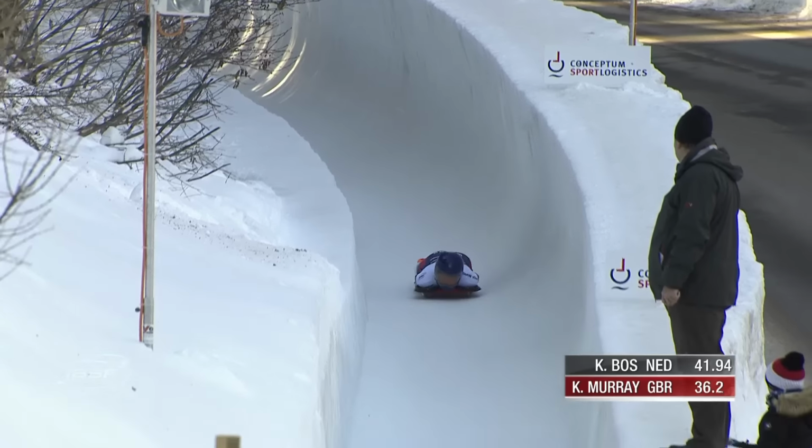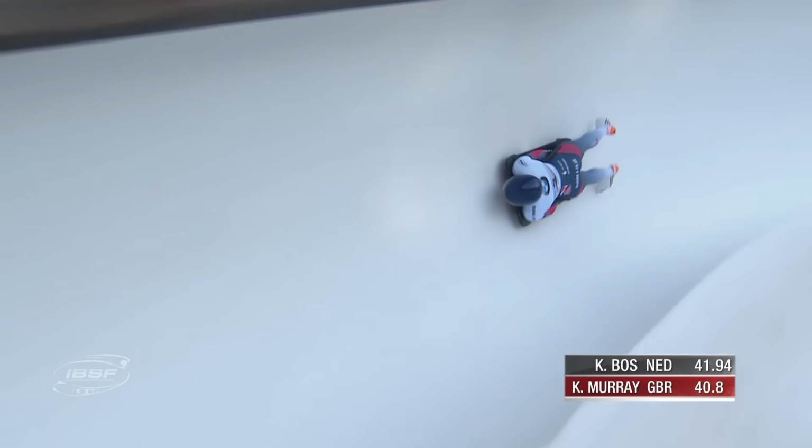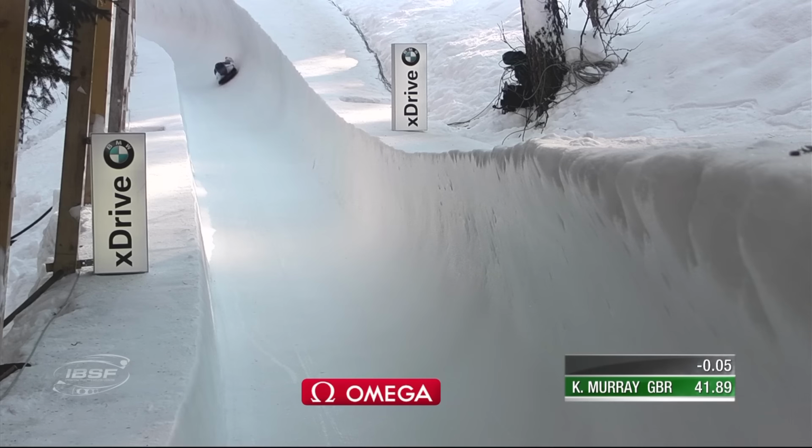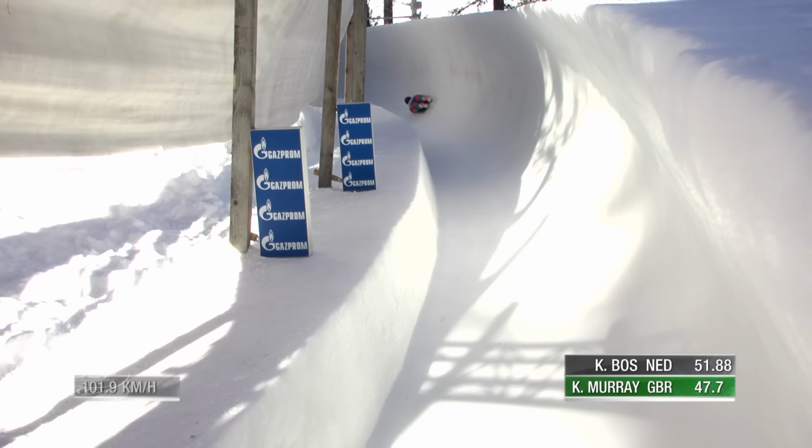It can be very close. We saw in the top 20 in the men's race no fewer than 3 dead heats. And this is on the longest track on the planet. She's 500ths up. Let's take a look at the speed. 101.9, a fraction slower than Kimberly Boss.